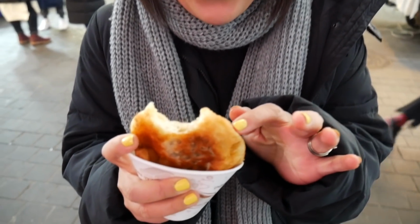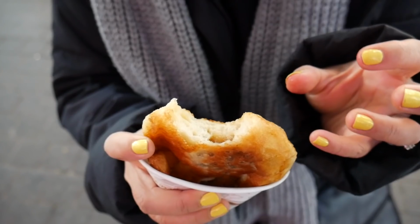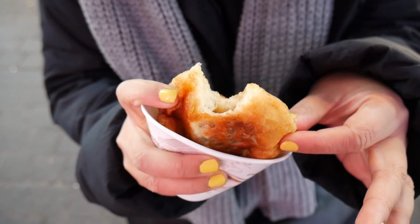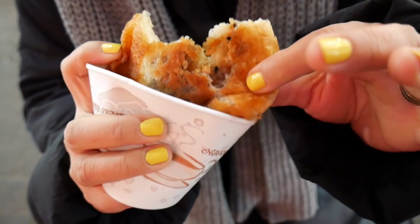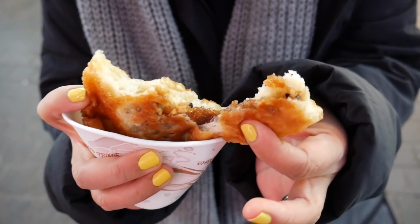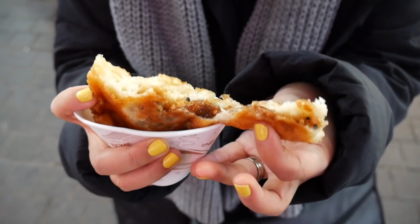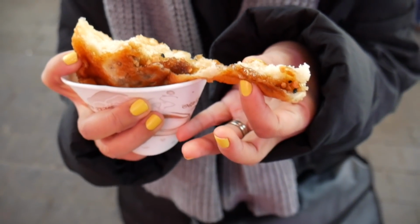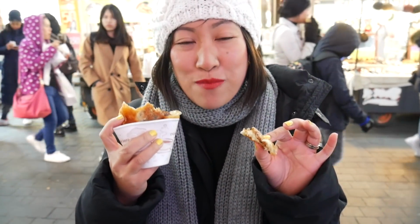Wow, the dough is a little bit sticky. It's quite crispy and golden, and on the inside there you can just see that filling. So it's stuffed with a sugar and cinnamon and some seeds. So there's some pine nuts, there's some black sesame seeds, and it's just all melted and oozing out. That bite didn't have much of the sugar mixture in it, so let's just give it another go.